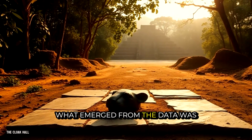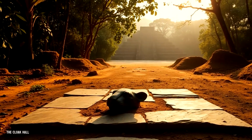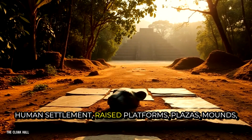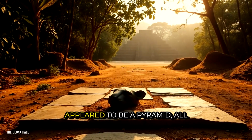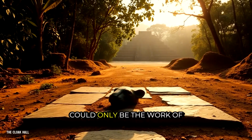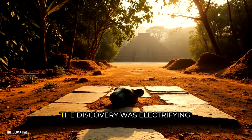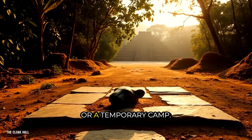What emerged from the data was not a single structure or a vague anomaly. It was a whole landscape of human settlement, raised platforms, plazas, mounds, and even the outlines of what appeared to be a pyramid, all arranged in a deliberate pattern that could only be the work of a sophisticated society. The discovery was electrifying. This was not a small village or a temporary camp.